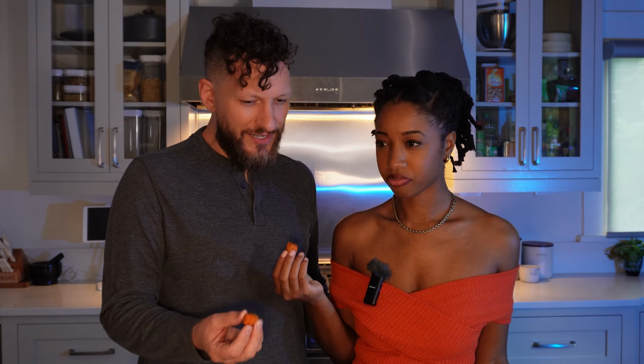Yeah, they actually taste like sweet potato tater tots. I didn't expect them to taste like tater tots so much. I feel like a lot of times you make things with sweet potato and they just taste like sweet potato, which is fine. But these actually have a tater tot energy to them.